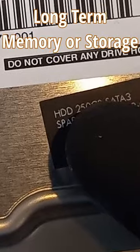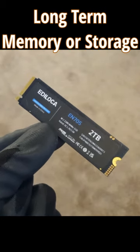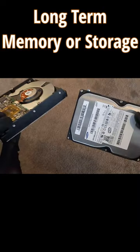Long-term memory comes in the form of HDD or SSD. SSD provides quick access to your data, making them ideal for installing programs and games. HDD is slower but cheaper, making it good for storing your other data.